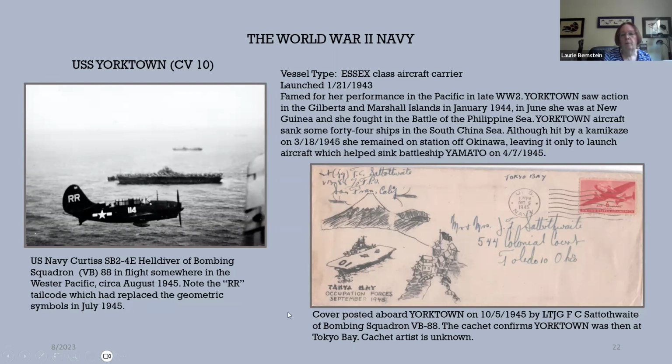On the lower right, we have a cover posted aboard the Yorktown on October 5th, 1945, by Lieutenant F.C. Sadowich of Bombing Squadron BB-88. The cachet confirms the Yorktown was then in Tokyo Bay. The artist is unknown.